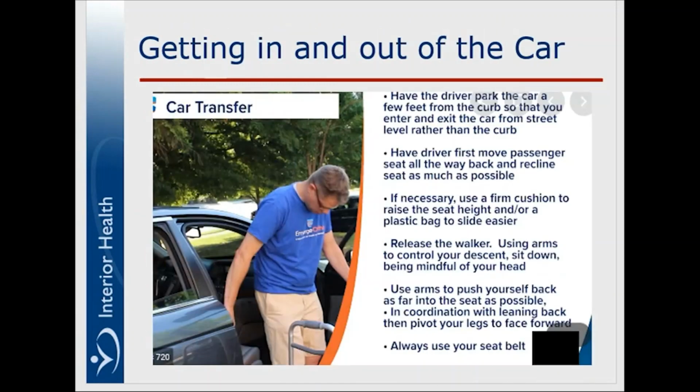In the car, to get in and out of a car, a few tips and tricks on this slide. This is something that's very individual to how tall the person is and how tall or short, low their car is. Usually a van or an SUV height vehicle is going to be the easiest for most people to just kind of back up, sit your bum down on the seat and sort of slide your way in.